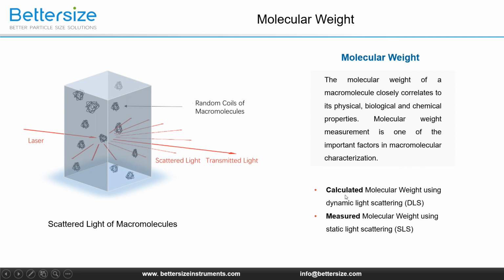There are two approaches to measure particles' molecular weights in the BeNano 90 Zeta. One is the calculated molecular weight using the DLS technology, and the other is the measured molecular weight using the SLS. What's the difference, and how does the BeNano 90 Zeta obtain them? I will explain in detail in the later slides.